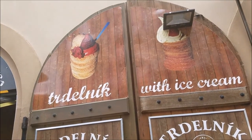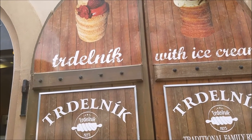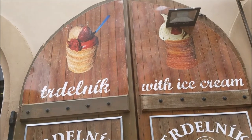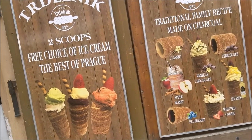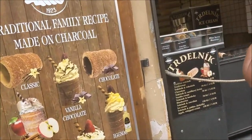Okay, so here in Prague, we see this everywhere. This Tradonlicka, I have no idea how to say it, with ice cream. So we're about to get it right now. It's basically like a bread, and they stuff it with either chocolate, ice cream, Cool Whip, but the bread is specially made.